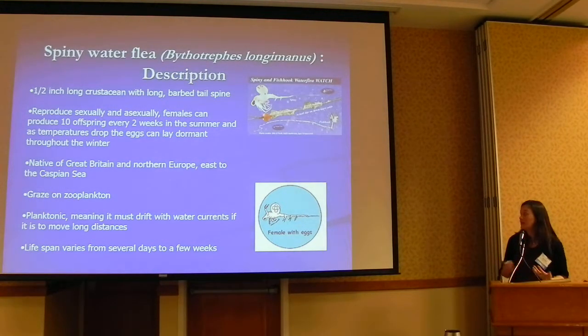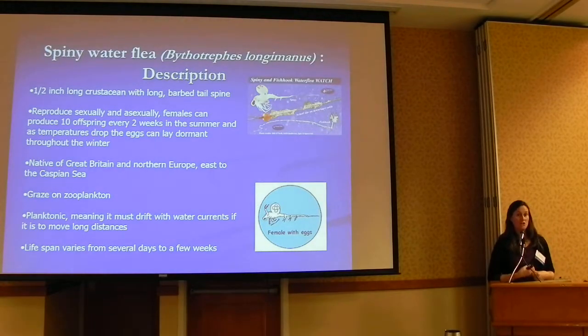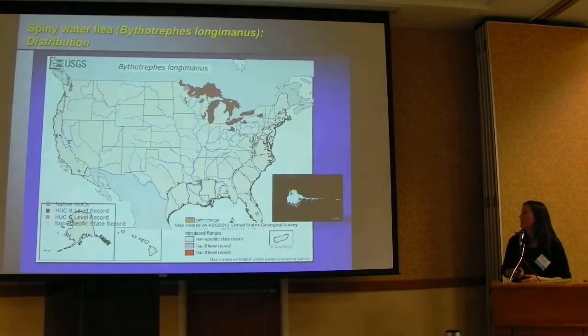But basically, like most invasives, they reproduce quickly. They can reproduce sexually and asexually, and their population really took off in Lake Champlain. It was very shocking this past summer. We detected them for the first time in Lake Champlain.